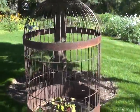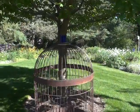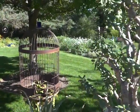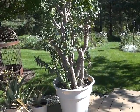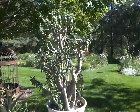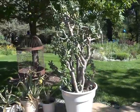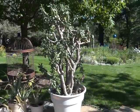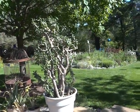Big old bird cage, I've had it for years, and then I glued a votive cup on top, of course, of blue. This is my jade. That is from 1973, I think, 72 or 73. And it hasn't been summered outdoors for years because the sun eats the pot and cracks, and I've got to pot it up again. But this year we decided, Jamie and Dave took it out.